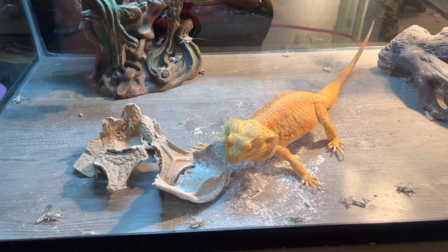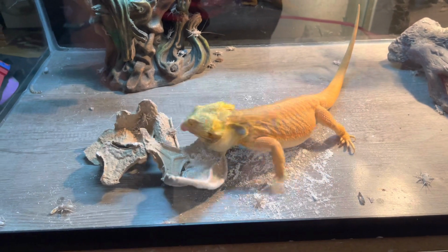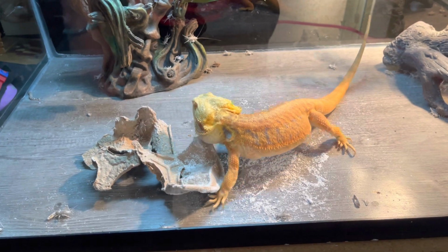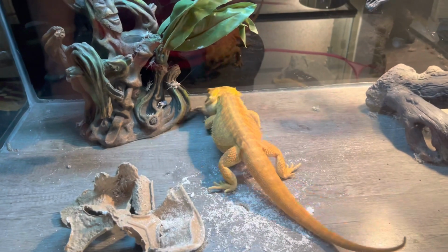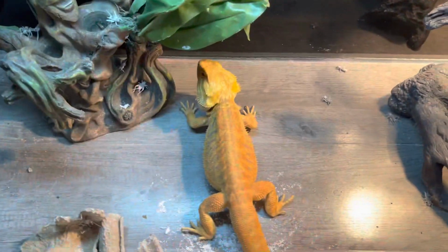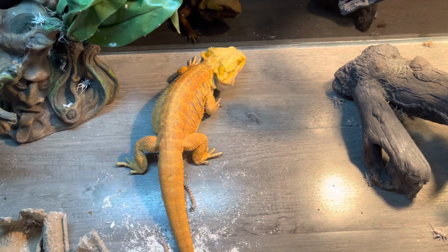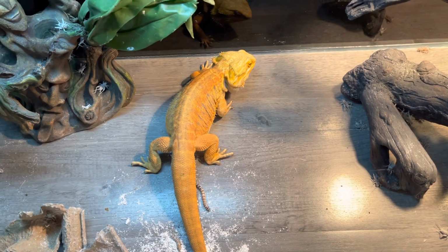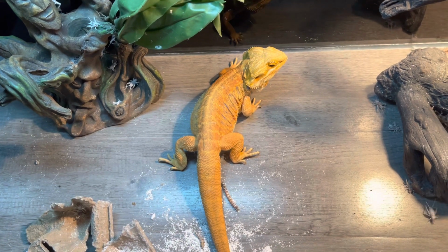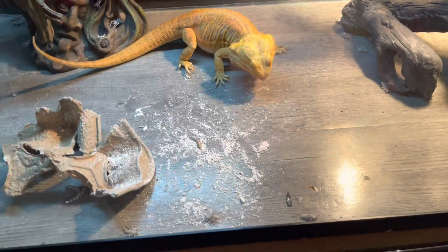Check this out. Like, he don't even know what to do. He got so much food in front of him. Okay, now he's going after the crickets. Look how beautiful he is, though. Look at the colors on him. Look at this. He is absolutely gorgeous. And this guy, he's going on 2 years old. He got another super worm.